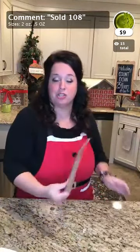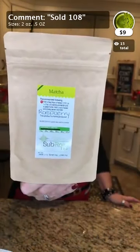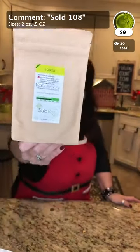The next one is our raspberry matcha. Raspberry matcha is sold $108.